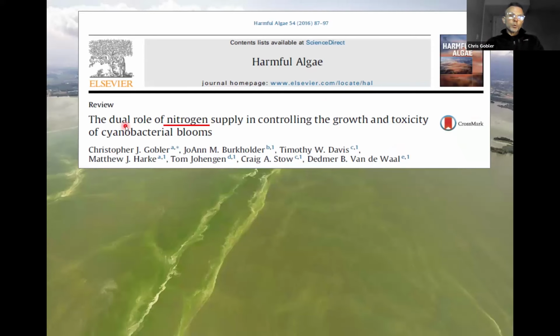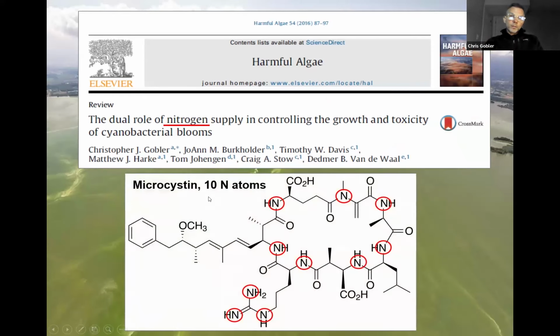I talk about the dual role because it's a stimulant for their growth, but that I don't know if we have any chemists in the room. I'm going to guess not, but if we did, you'd see, and even if you're not a chemist, you can see here's the molecule microcystin.